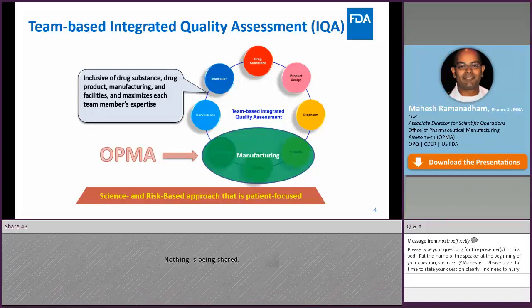And to do that, we use many different tools to assess risk and mitigate that risk. That can be an information request to applicants to gather more information or ask questions about information submitted to the application, or it can be a pre-approval or pre-license inspection where we need to go to the facilities, understand what actually is happening to support the application and the operations proposed in that application.